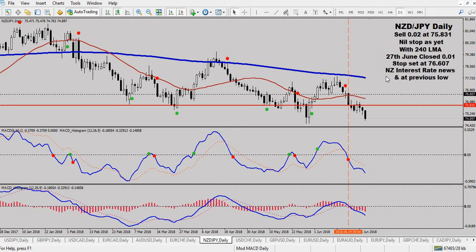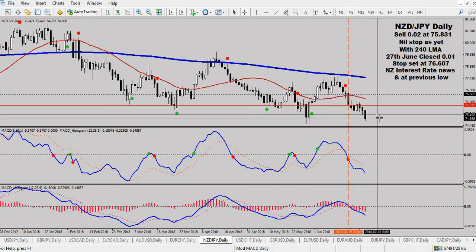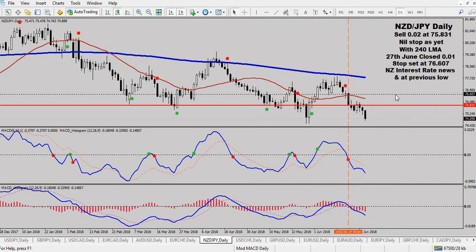All I've done today is closed half my trade and placed a stop just above the 25 SMA. You can see my stop at 76,607. Obviously because of the interest rates, and another reason is because it is close to a current low. That's a possible sticking point. So all I'm doing is reducing risk on that trade. So that's the New Zealand yen, closed half my sell trade.